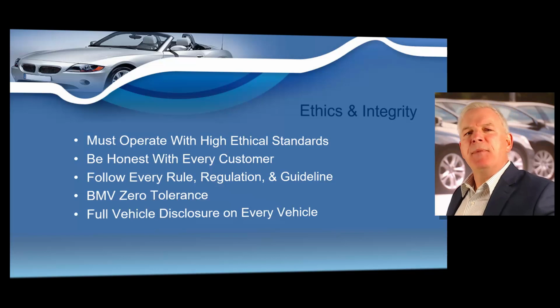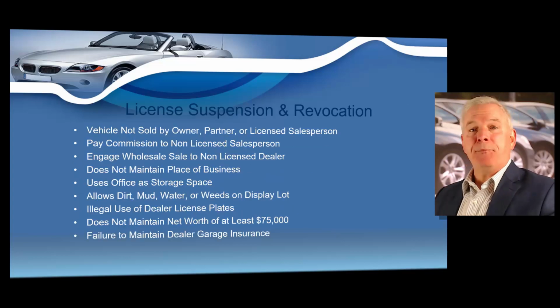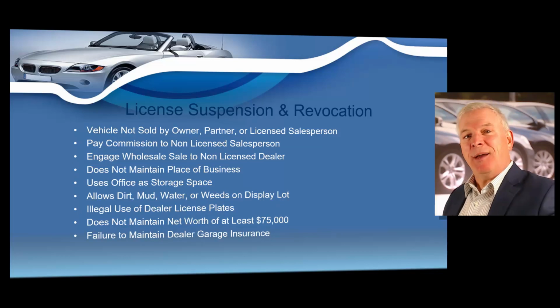By operating your dealership with complete honesty and the highest ethical standards at all times, you're going to gain an honest reputation that will lead you to many, many more sales than that of a dishonest dealer. So being honest with your customers is a win-win situation. You're going to have the best reputation in your area. You will have the highest profits, and you will be in business for many, many years. Operating your dealership with complete integrity and 100% compliance equals more profits while ensuring your dealer license will never be suspended or revoked. Which leads us to our next subject, reasons for suspension of a dealer's license.